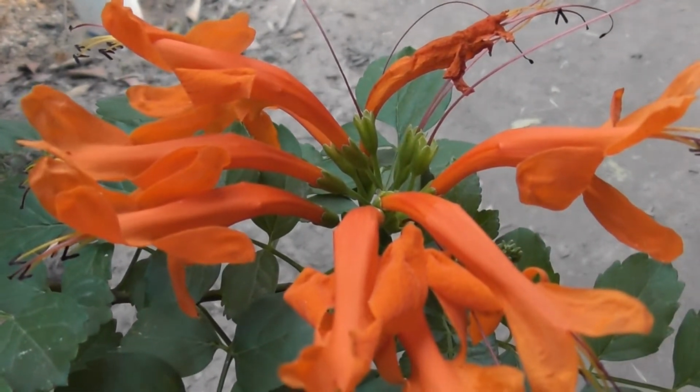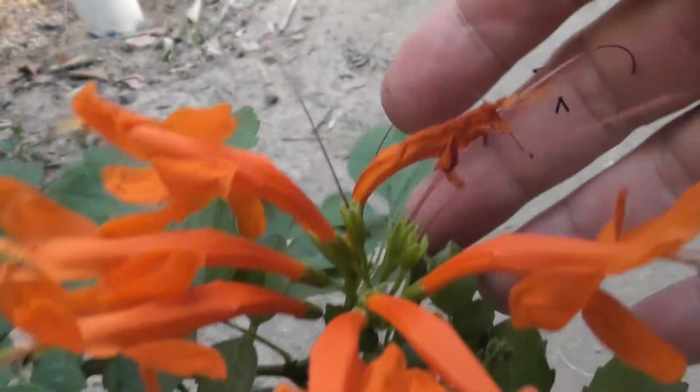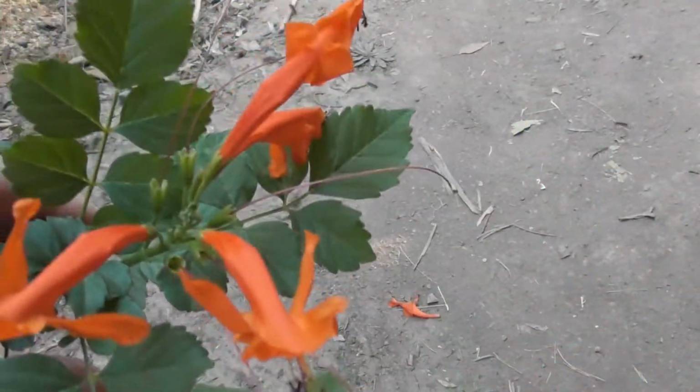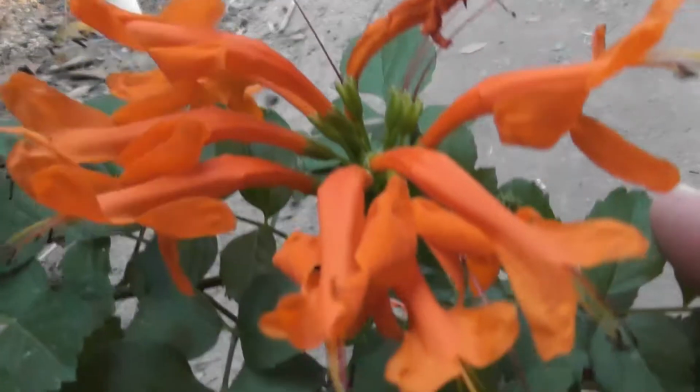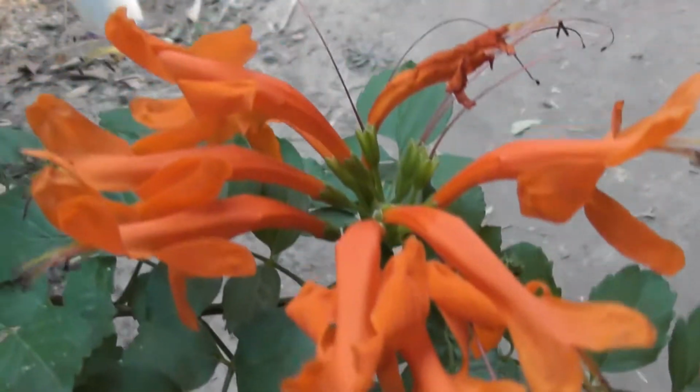The colour's so amazingly brilliant, isn't it? Brilliant. It's so brilliantly coloured. Really lights the place up. It really does. I think I should plant it everywhere. Gorgeous stuff.